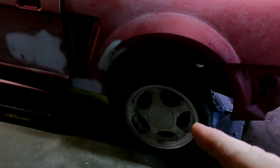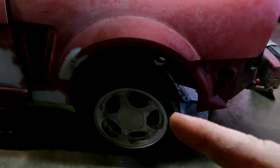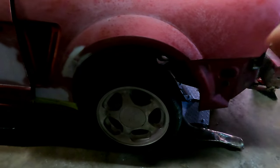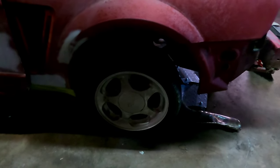The next couple videos will be me installing the rear suspension on this car. I have some tubular upper and lower control arms. I have the coilover kit for max speeding rods. That's got to go on here. I have some tailpipes because these are shot. I don't even know what somebody did to those things. So all that is coming your way in the next couple weeks, so stay tuned.